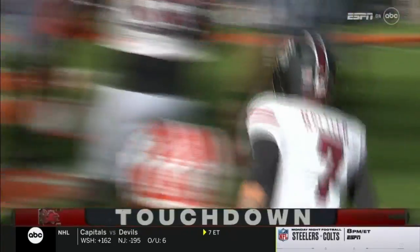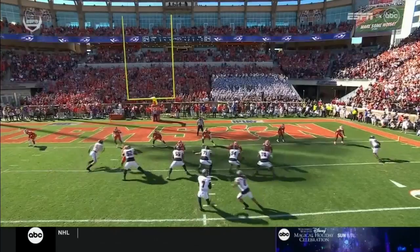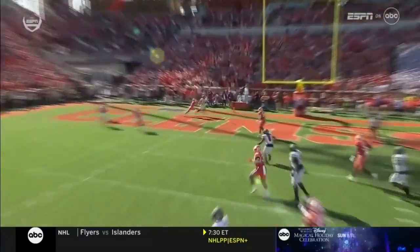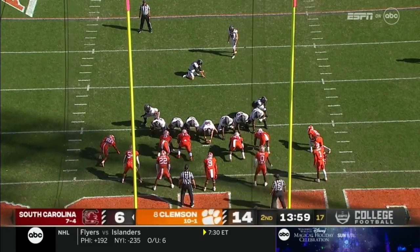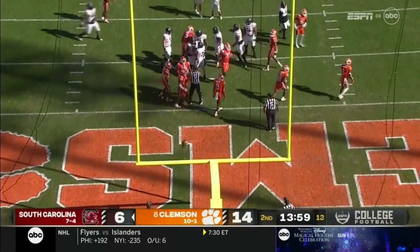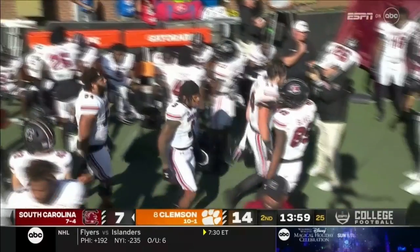Touchdown. Juice Wells. Watch the protection. It's only 5 guys blocking. Rattler has time to allow Wells to get to the back of the end zone. 5th receiving touchdown of the year for Wells. Transfer from James Madison. The extra point good by Mitch Jeter.